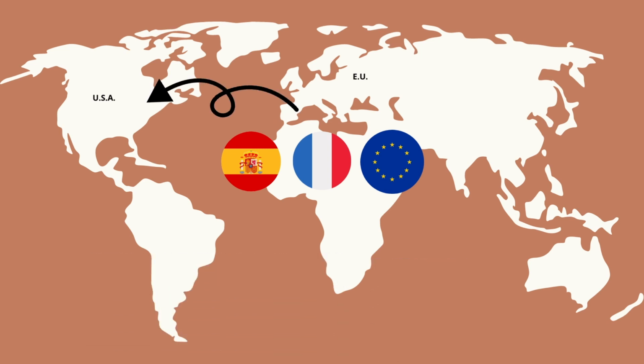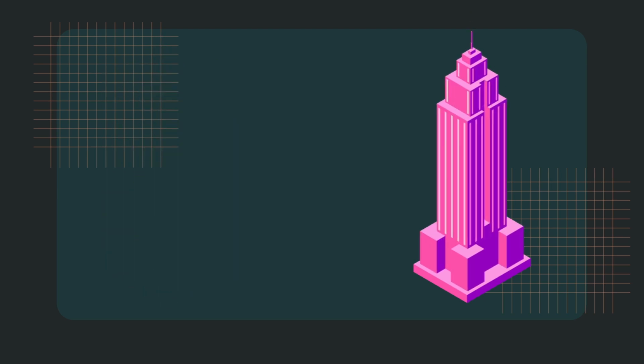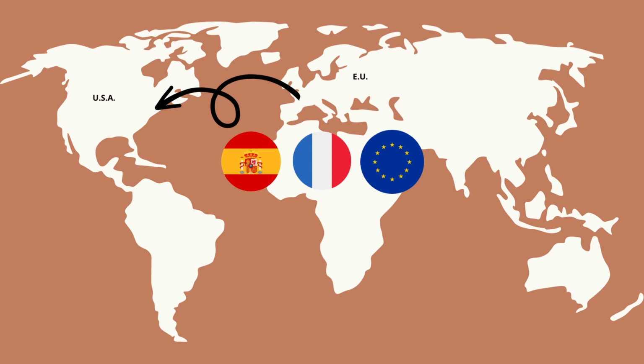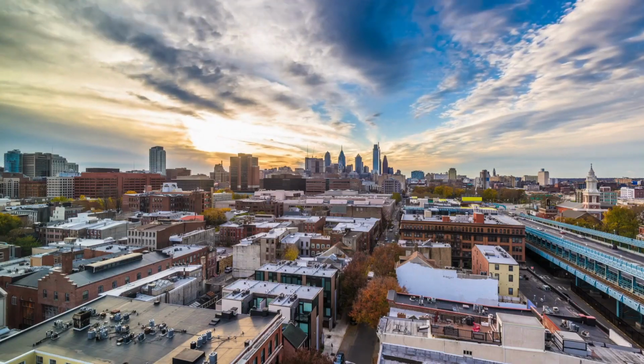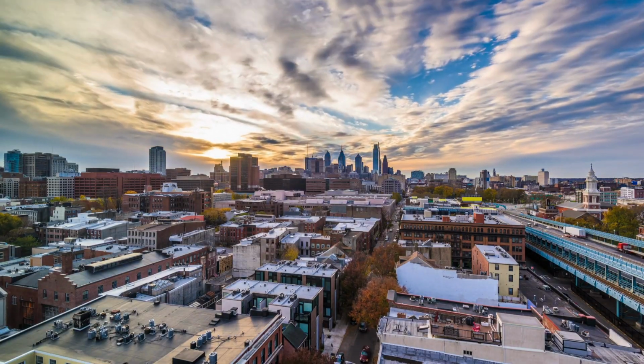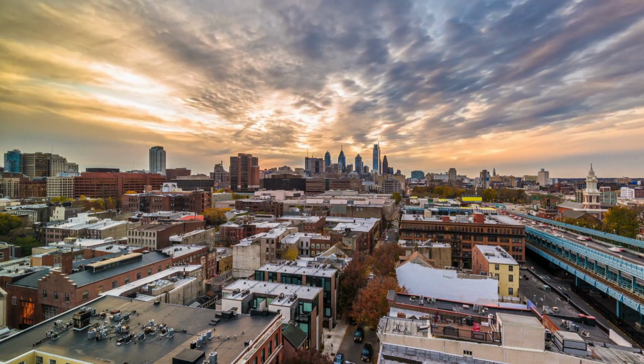Out of this diverse collection of European architectural styles, many new American styles were created. The US also received large numbers of immigrants from Asia and Latin America and became the melting pot of cultural, ethnic, and architectural traditions, while the development of the United States took a very different route.